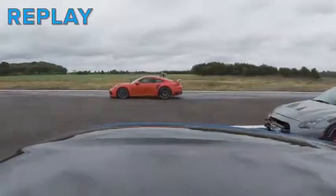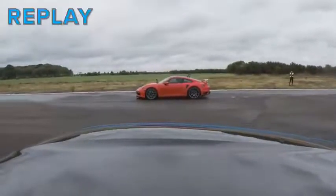Anyway, so the BMW didn't win anything. It didn't get beaten too badly in the brake test by the Porsche. I mean, I thought the Porsche was going to stop in the shortest distance, but yeah, Godzilla won that. Surprise, really.